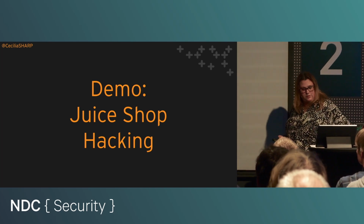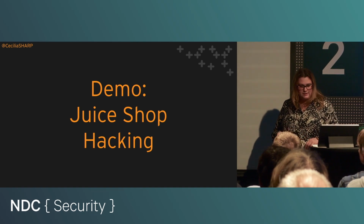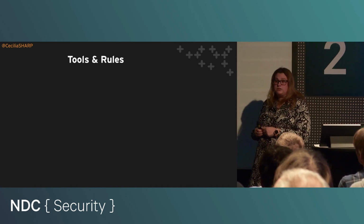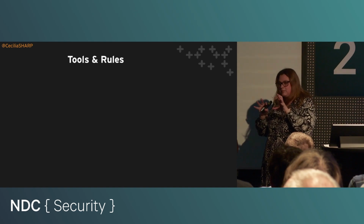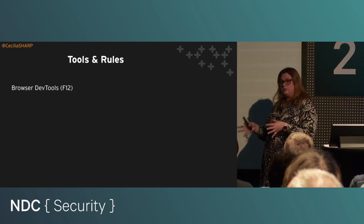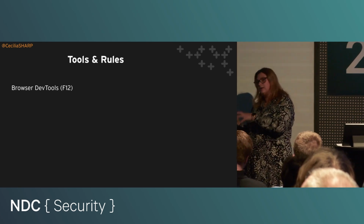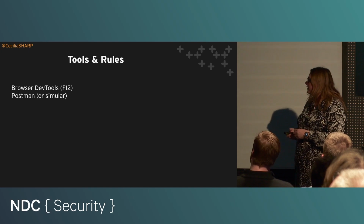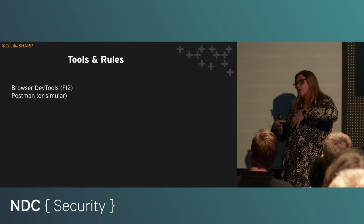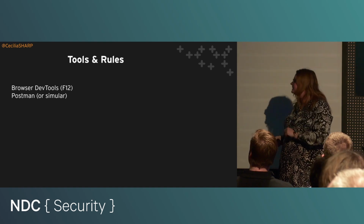So we're going to start hacking soon. But before that, I need to tell you a little bit about some tools and rules. You're going to need some tools. Some hacking you can do just by clicking in the browser, but you may need more tools than that. One tool you can use is the dev tools in the browser, the F12 one. If you're not familiar with that one, you're going to be when learning to hack. The other one is Postman or something similar, something where you can edit or craft your own POST messages to the backend, so you can manipulate things.